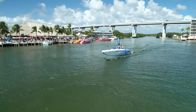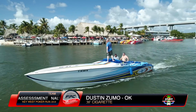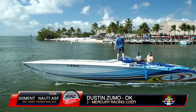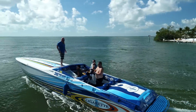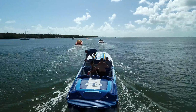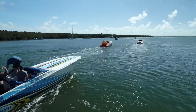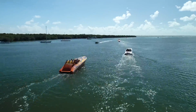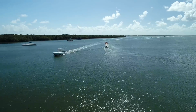And another close-up here of Dustin Zumo from Oklahoma. This 38-foot Cigarette, Mercury Racing 525s. And again, an '04 hull, step bottom, a great poker run boat. Doesn't cost a lot to run this boat. And, I think, guys, if you have one of these, hang on to it, because they're not building a lot of these anymore. And that's why I got mine, and I'm enjoying it as well. So nice to see a good turnout from Cigarette, by the way.